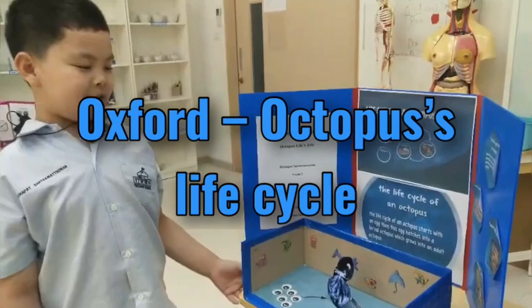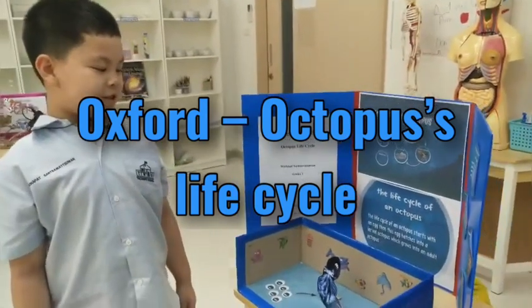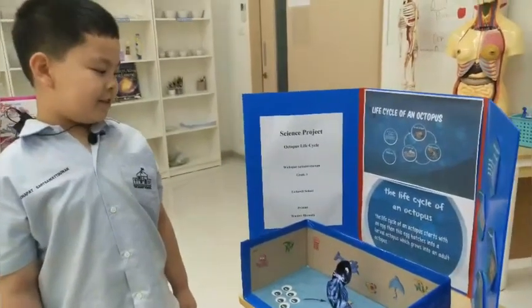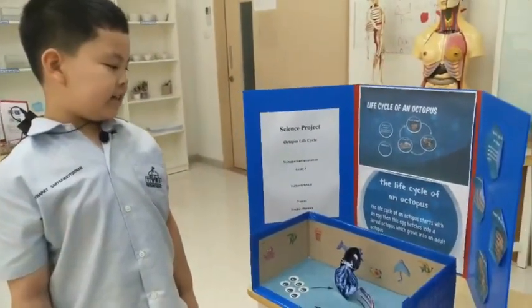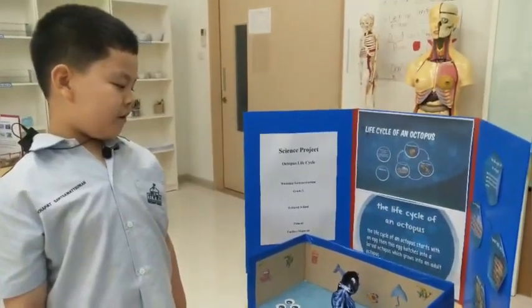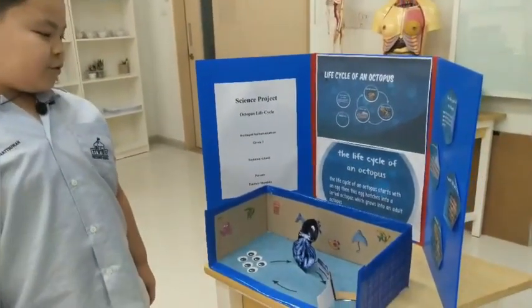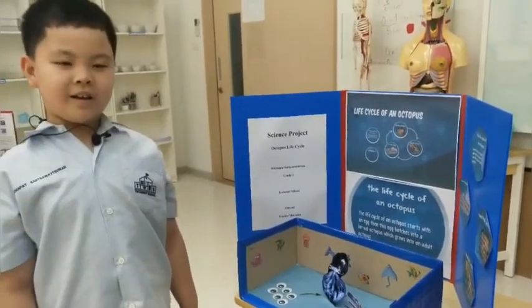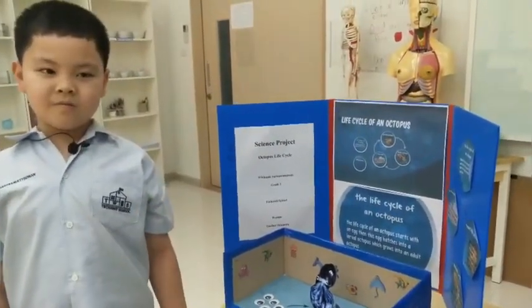Hello, my name is Octopus. This is the life cycle of an octopus. The life cycle of an octopus starts with an egg. Then this egg hatches into a larval octopus, which grows into an adult octopus. Are there any questions? No.